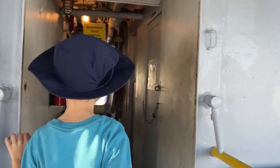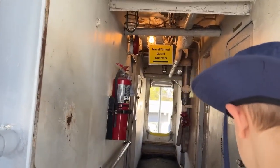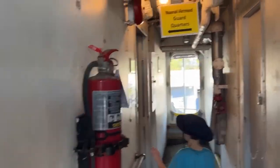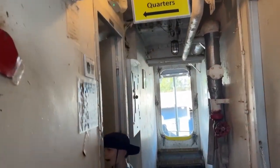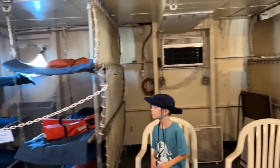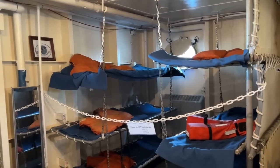Aha, here we are. Naval Armed Guard Quarters. This is the room Liam's been looking for. He wanted to see it again. This is where the gunners stay, now that we found the guns. This is where the 17 men would stay.